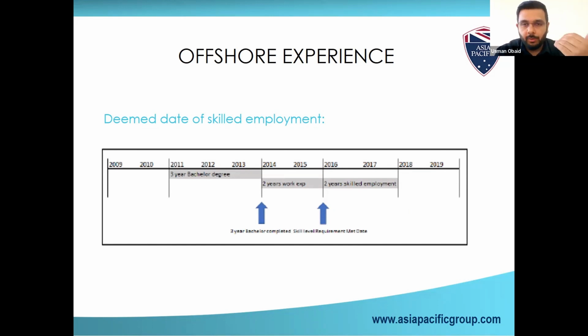For example, if you did an Australian degree, say an MIT degree, Master of Information Technology, and you've done 1 year of experience after that, that will give you 5 points. But if you've done an overseas degree and you're using 2 years of experience to get the assessment, those 2 years will not give you the points. So there's a difference between offshore and onshore degrees.